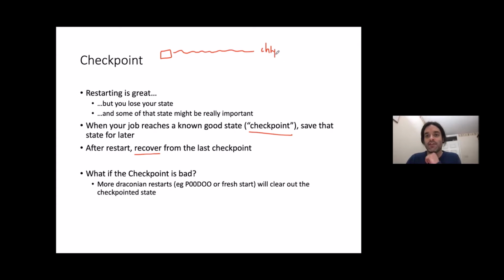And that means that if the job reaches the end, then the checkpoint gets updated. But if it crashes halfway through, the checkpoint doesn't get changed.